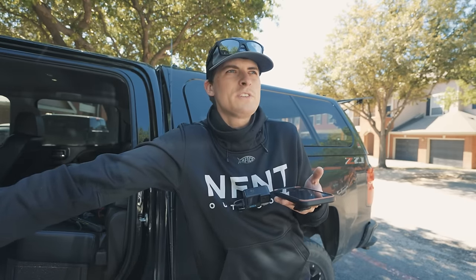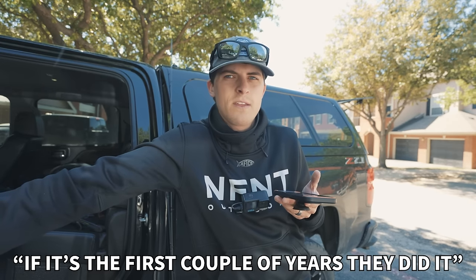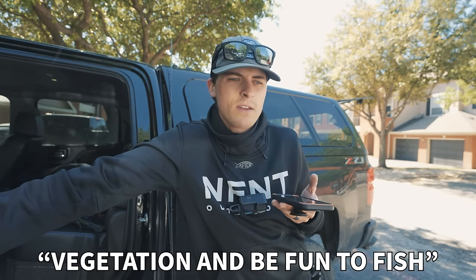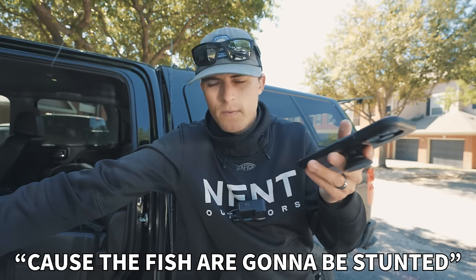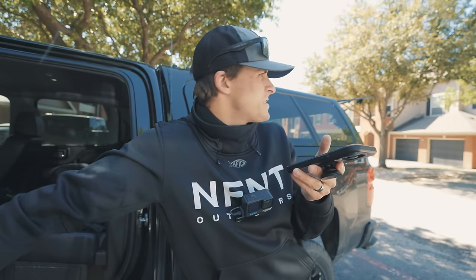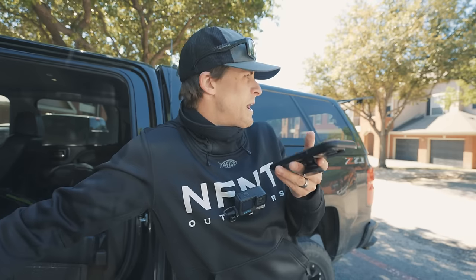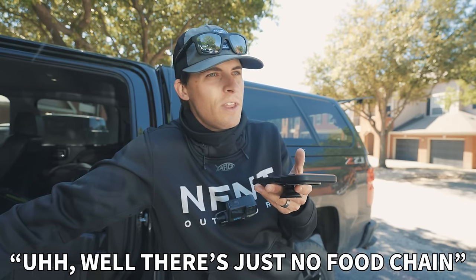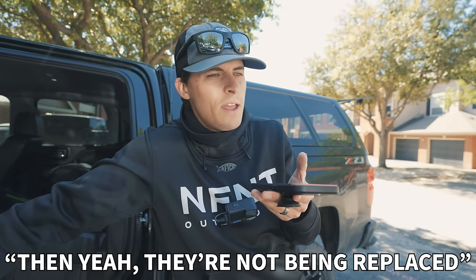so they're all gonna skunk. Interesting. If it's the first couple of years they did it, it's going to have very little vegetation and be fun to fish. And then after a couple of years, it's going to get super tough because the fish are going to be stunted. Interesting. They just won't be big. Okay, got it. I was figuring that was going to be the case. But you're saying after a few more years, there won't be many left. Well, there's just no food chain for them, so they're not growing. Okay. And so once they age out, they're not being replaced.